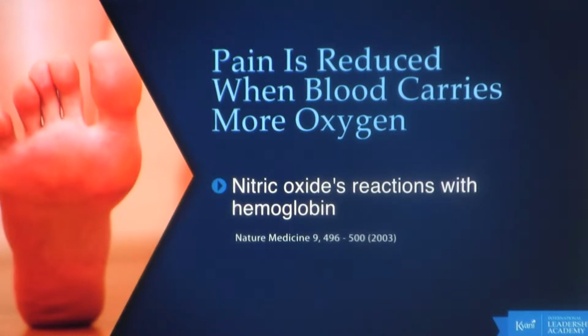Put a rubber band around your finger when you go home tomorrow. Leave it on for as long as you can. It will begin to hurt. That finger will become painful. How do you reduce that pain? Remove the rubber band. What happens? Blood flow returns to your finger and the pain disappears because you brought back more oxygen. Pain is reduced when the blood carries more oxygen to tissues.